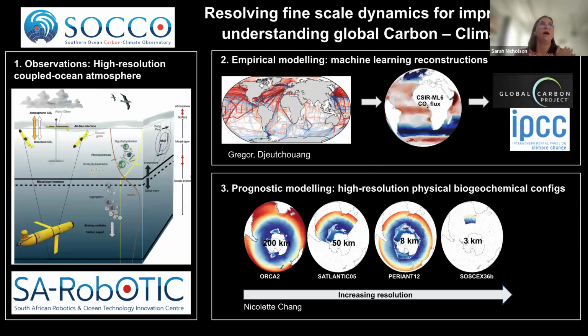Okay, so SOCO, the Southern Ocean Carbon Climate Observatory, has been really interested in how fine scale dynamics are important, obviously in modulating CO2, but also in larger scale climate. SOCO has taken 3 different approaches. The first is to get a lot of high resolution observations. We've used gliders to do that. We also do a lot of ship-based observations, which are being brought into the SOCAT dataset, where we're developing a reconstruction product, now one of the reconstructions that feeds into the IPCC. Some of the thinking is to get the higher frequency data going in there, but that's just one aspect of it.